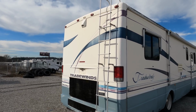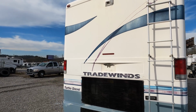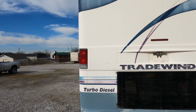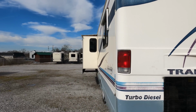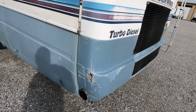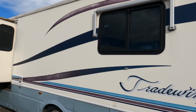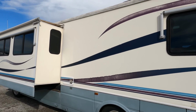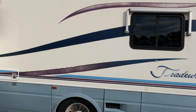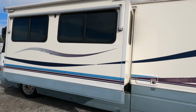It does have a fiberglass roof, Freightliner chassis. And like I said, guys, the outside definitely shows its age, but it's got a really nice interior. Got a slide out. You've got a few little oopsies and battle scars, whatever you want to call them, that most of them can be fixed with a little Bondo and the fiberglass. But for $16,900, where are you gonna find anything else like this that runs and drives? And it's got air brakes, air suspension, all that good stuff too.